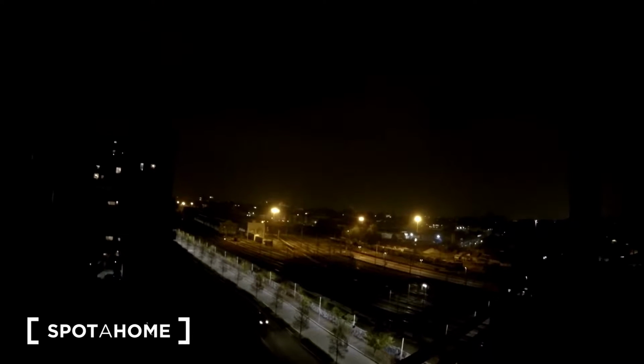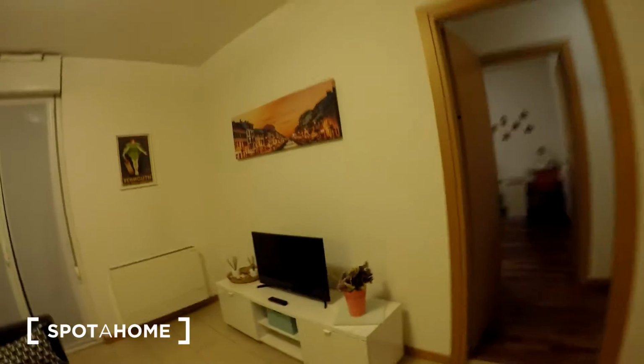The living room has access as well to this beautiful balcony. At the moment it's dark already, as you can see, that is the railway, the rails of the train station, and this is the view you have from here. As well you have more space here for you to use with the rubbish. Through this side we find the corridor with beautiful parquet that takes you to the bathroom and bedroom number 1, which is the one we're going to look at first.